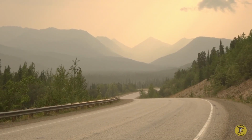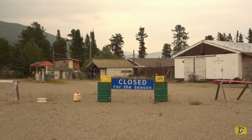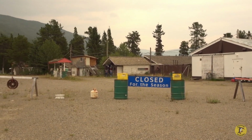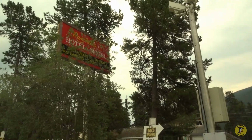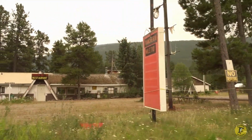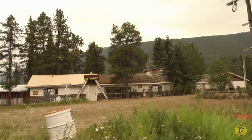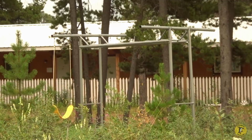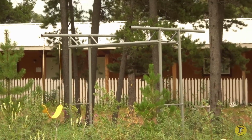That's a splendid and somewhat surreal view. This is Rancheria. Closed for the season? I think they might mean closed forever. A Rancheria. I think this place is pretty closed down. What do you think? Mile 710 of the Alaska Highway. No kids playing on that swing set.